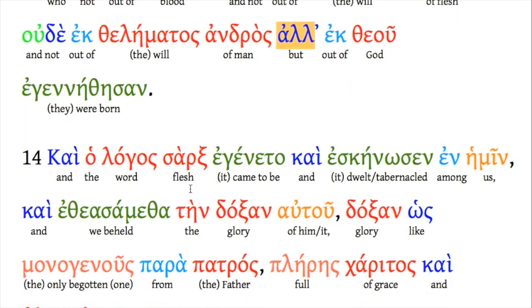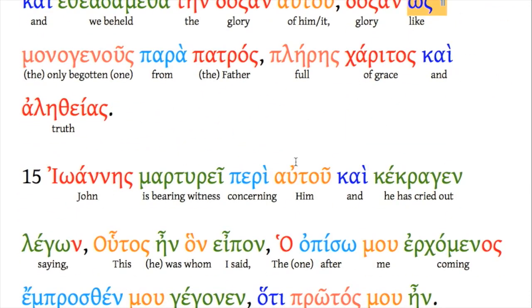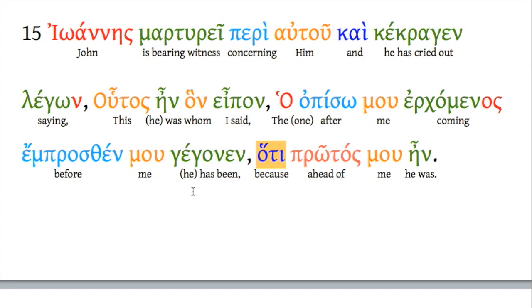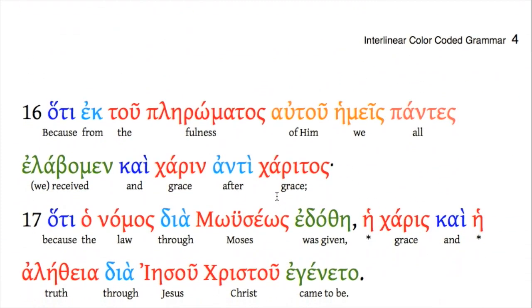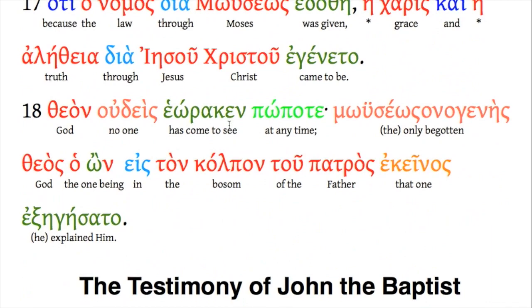Kai means and. Hos means like, we've seen that. Kai again. Hoti means that or because, in this case, because. Ahead of me he was, because. Kai, and, because, etc.